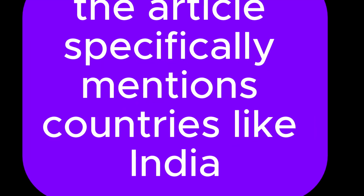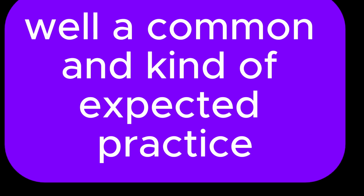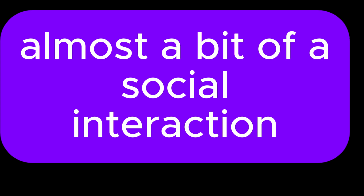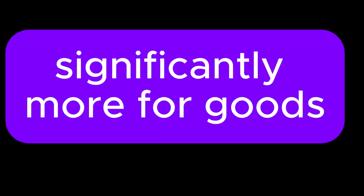The art of haggling. Bargaining, yes. The article specifically mentions countries like India, China, and Mexico, where bartering in local markets is, well, a common and kind of expected practice. And in many of these cultures, haggling isn't seen as rude or confrontational at all. It's often a customary part of the transaction, almost a bit of a social interaction, as well as a way to agree on a price. Right. The article rightly points out that not engaging in some polite negotiation could mean you end up paying significantly more for goods than you otherwise would.